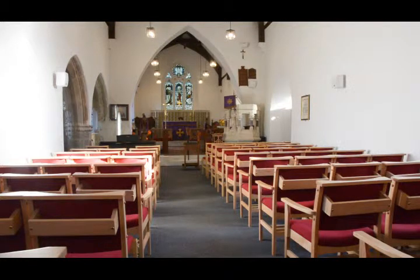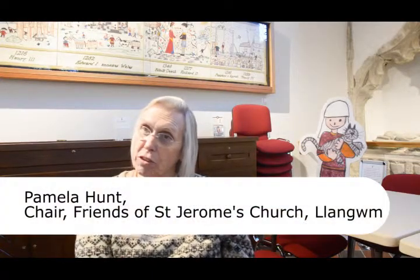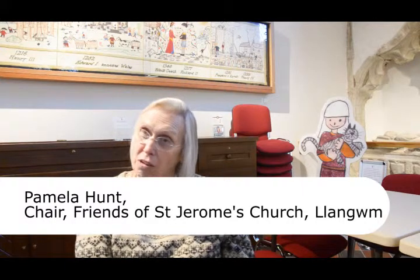It's believed there was a church here before the arrival of the Normans after they invaded South Wales in 1093. The church was in a terrible state. It had previously been renovated in 1879, and they'd used cement mortar to point the building and render the walls.